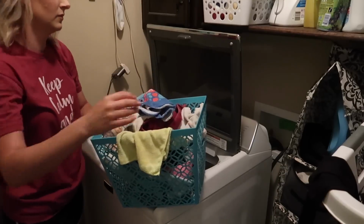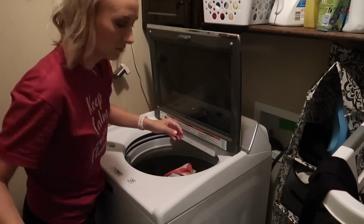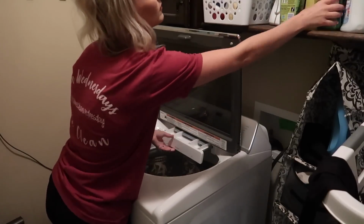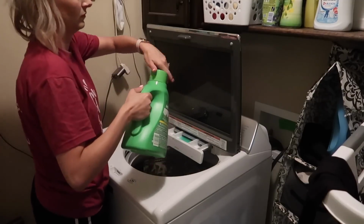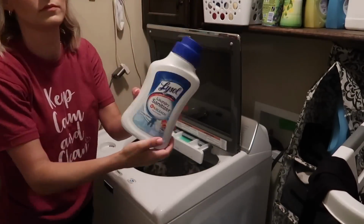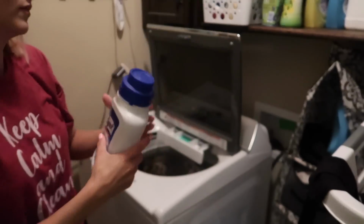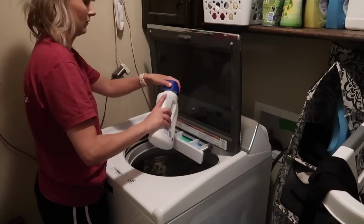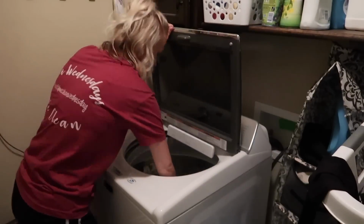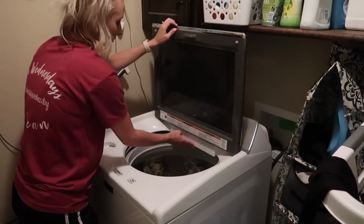So now I'm going to show you guys how I clean my rags because I had to do a load of them. As you see, my basket was full. So I have been using this Lysol disinfectant laundry additive, I guess. And I really like it. It smells really, really good. And then I do my cycle on a sanitize cycle. And then when I put them in the dryer, I also do the sanitize cycle. I don't use any fabric softener or anything like that.